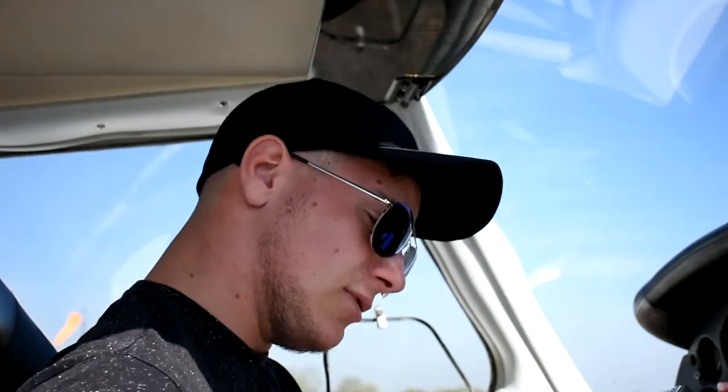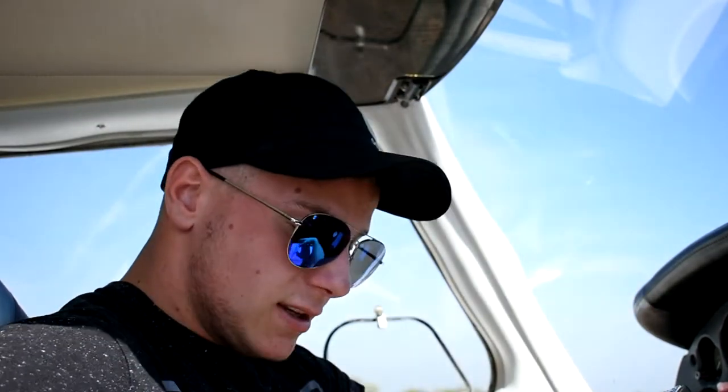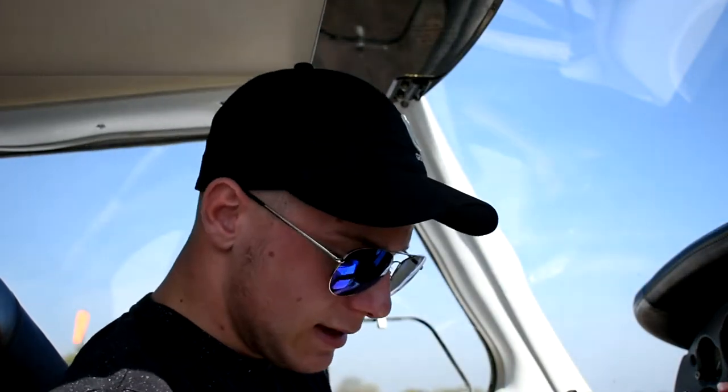It tells you little things such as the coordinates of the airfield. It tells you the procedures, such as circuit procedures. It tells you the radios that you need, which is always good to have up to date, because Wellesbourne have just changed from 124.025 to 124.003, which really confused me, but this book tells me that they have changed it to 124.003, which is good.